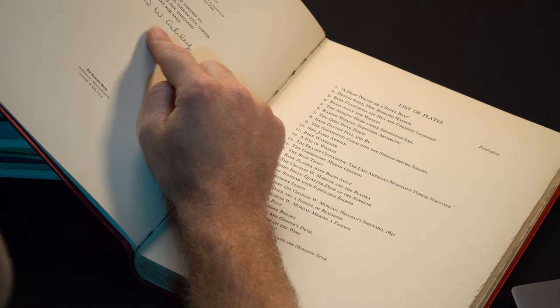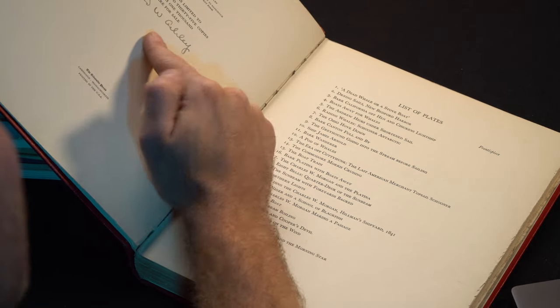Oh, and this edition is limited to 1,035 copies, of which 1,000 are for sale. So at least of this edition, there's only 1,035 in existence originally. Pretty nice having a book where you know the amount of books printed and you have the signature. That's awesome.